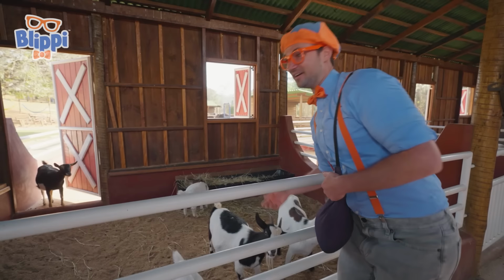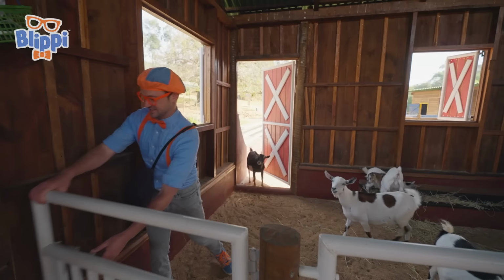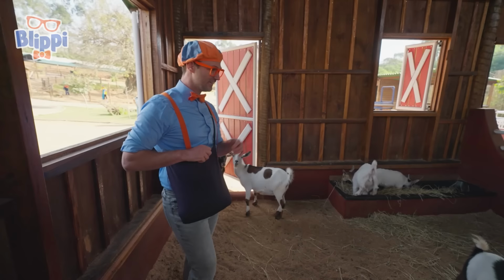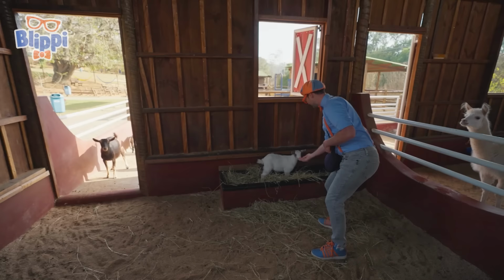Whoa. I should probably go inside, right? Whoa. Okay. They gave me special permission to be able to come inside here. Okay, hey goats, whoa, how are you? Whoa, they're so cool. Yeah, it looks like there's, whoa, so many. Whoa, hey, here's one right here. Hey, are you hungry? Whoa, how are you?